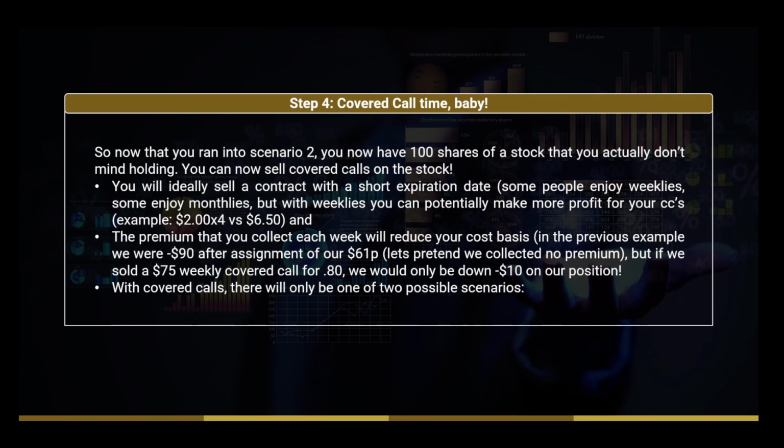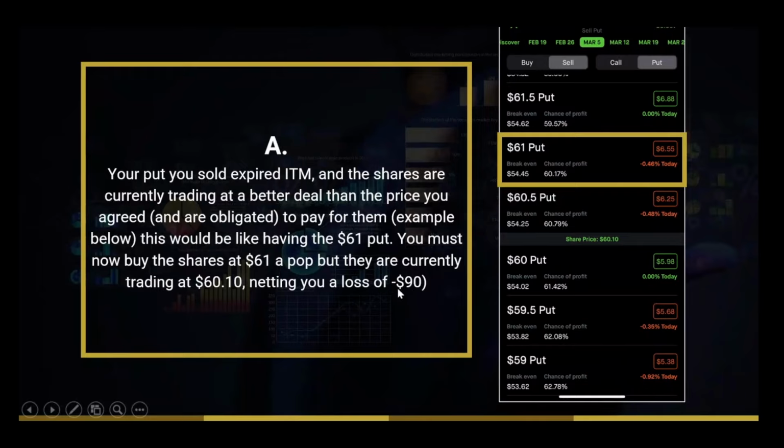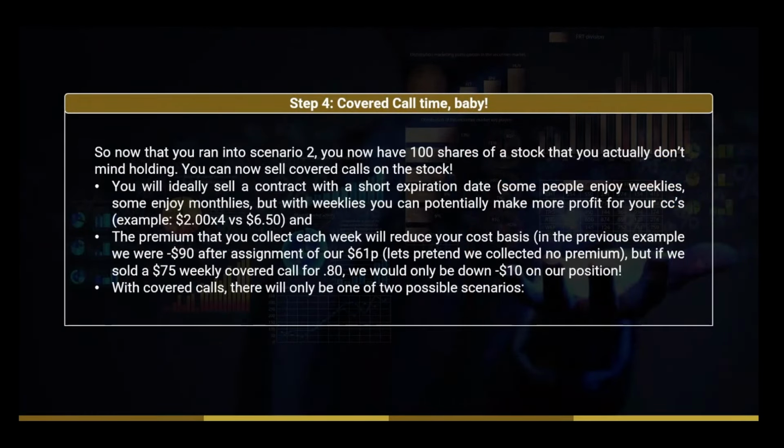But yeah, so the premium that you collect each week is going to reduce your cost basis on those shares, right? So remember, we talked about you're assigned those 100 shares and you have a cost basis on them. Every time that you're collecting that premium, it's like taking money off the table a little bit at a time and a little bit at a time and a little bit at a time, right? So in this previous example, example A, there was a $90 loss that you would be incurring.